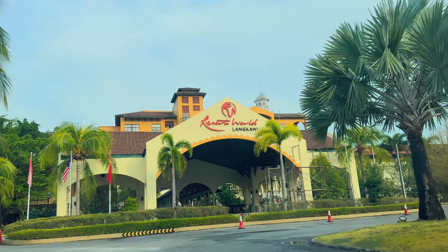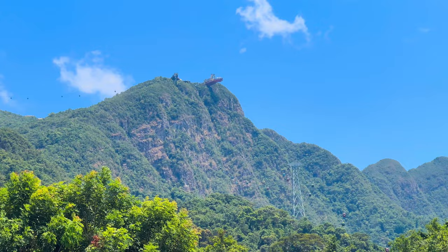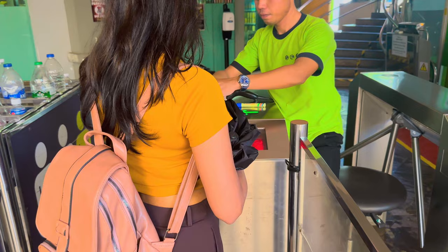First stop was the Langkawi Cable Car. It was an exciting experience for us as we rode on the cable car to enjoy the scenic view of the island. The total length is 2.2 kilometers, with a journey time from the base to the top of around 15 minutes.